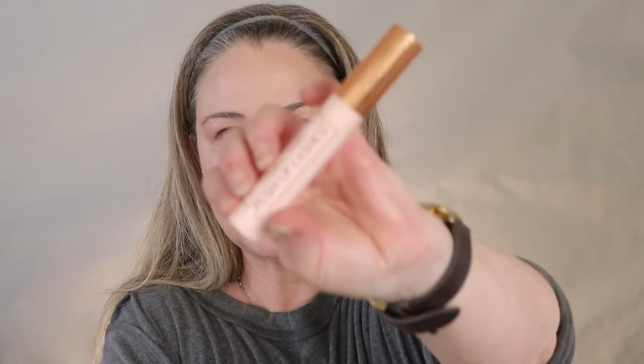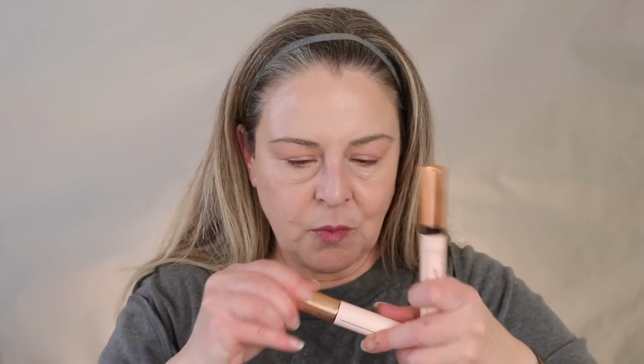It's the push-up lashes in Dream Something. And I thought I got rid of the old one, but when I was using this, I'm like, wait a minute, is this the sound this should be making? But yes, I think this is the one. Okay, phew.